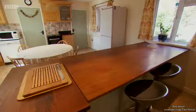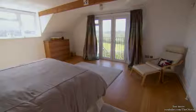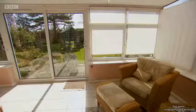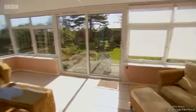I think the space is terrific. The real highlight rooms are the kitchen diner part and the master bedroom, and also to have the views. What do you think about it then? I think it's fantastic. It's answered all the brief. I know. And the rest.